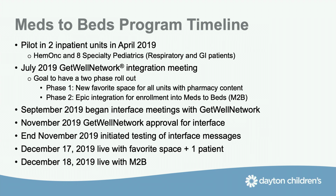Around September, we started talking about interface meetings. And in November, we were finally able to get kind of everyone on board with the idea. And from there, it moved very quickly. By the end of November, we were testing interface messages with GetWell Network.